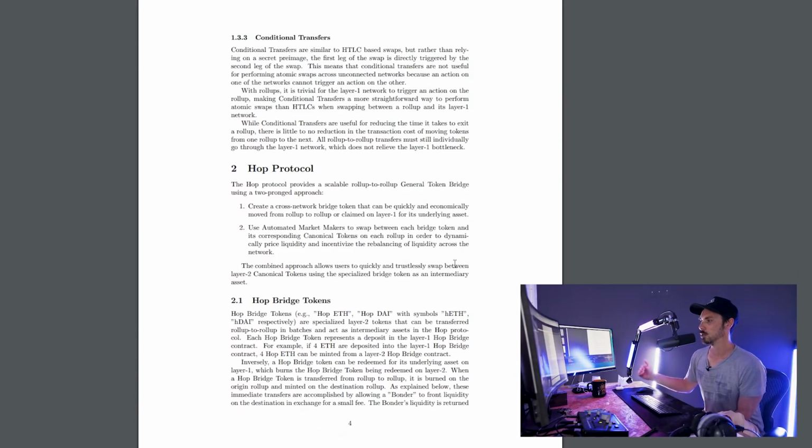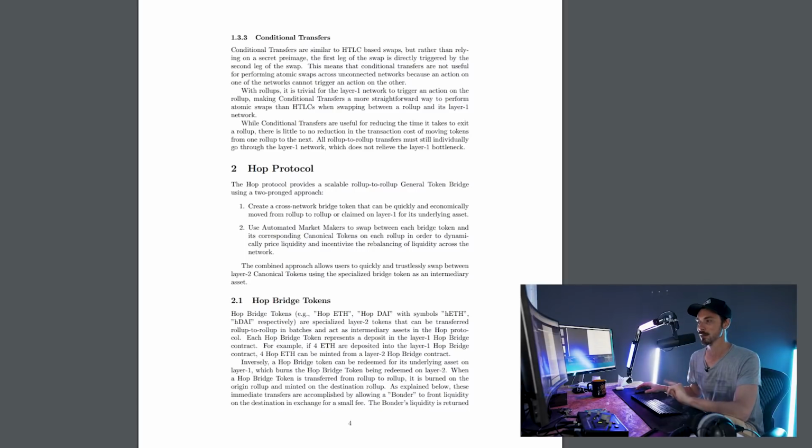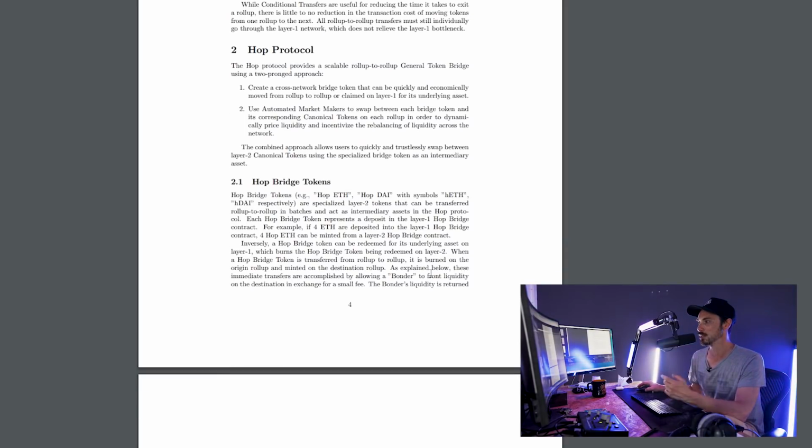And the second part of this, you use automated market makers to swap between each bridge token and its corresponding canonical tokens on each rollup in order to dynamically price liquidity and incentivize the rebalancing of liquidity across the network. So you need a mechanism for transferring one token into a bridge token, but you also need a liquidity pool and an automated market maker to enable the very rapid transfer of those assets back into the ones you actually want. And all this has to happen under the hood, because if we look at hop.exchange, at no point does it ever tell you that you are buying a bridge token, but that is in fact exactly what you are doing. And these are called HOP ETH or HOP DAI, hETH, hDAI.